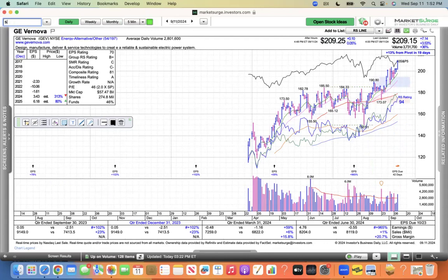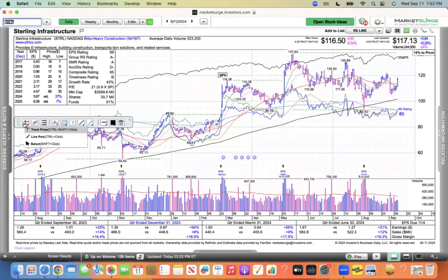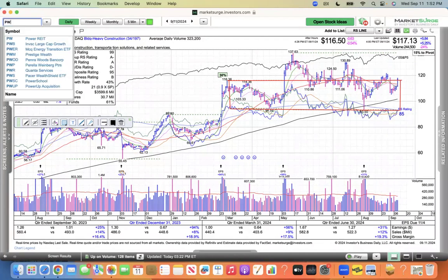A lot of these energy plays, you've got to watch out for Sterling Infrastructure. This one's trying to break above a downtrend line, broke through its 50 today, so that's an area of interest for me. The old 116 buy point is still legitimate in my book. Yeah, so I kind of like that one. That's a nice period of consolidation. That's long enough for me. So if it wants to trade out of that box, I'm okay with that. Once again, that's Sterling Infrastructure.